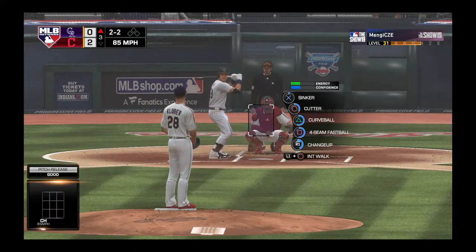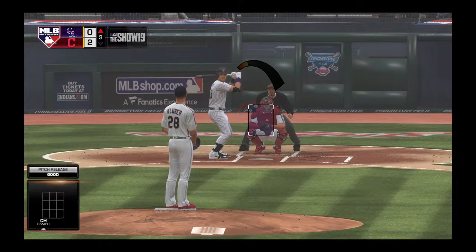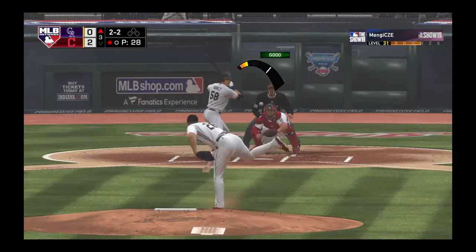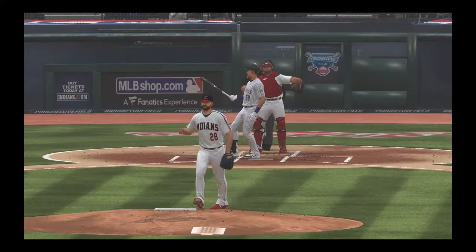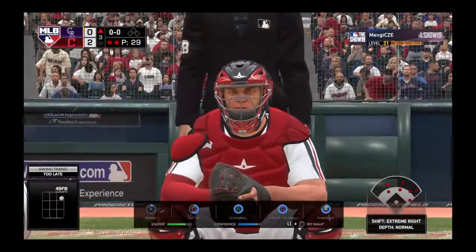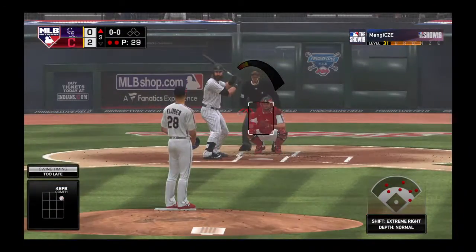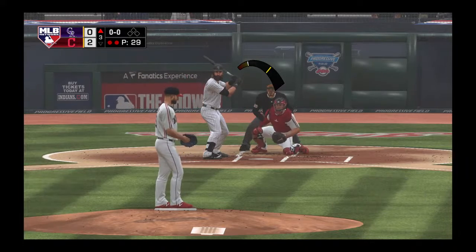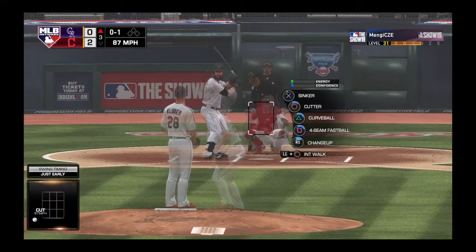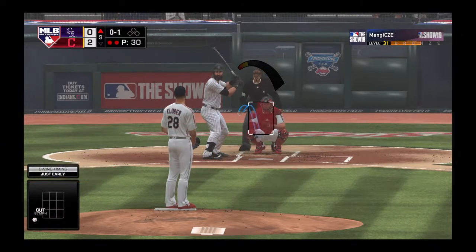And they'll try to get him fishing there, but he won't offer in the dirt, and it's back to even at 2-2. The 2-2 is a wave and a miss. He struck him out. So it's back to the top of the order now. And in the bat next, the big-time RBI man, Charlie Blackmon. First pitch hacking here, and that's the first strike.